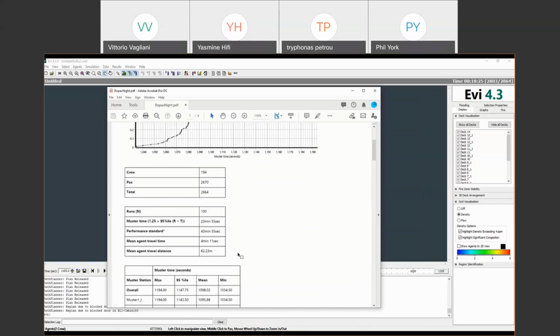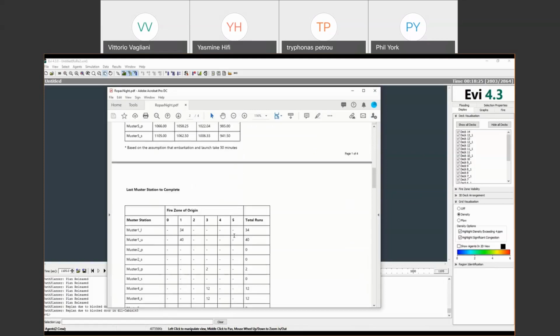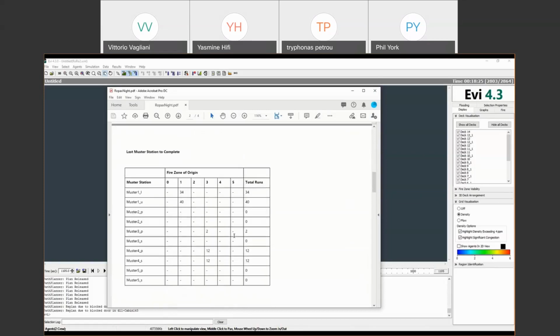To define the secondary cases, we would want to look at the fire zone that assembled last. So in this situation here, we had 100 runs, so 74% of the cases were indicating that fire zone 1 was the last to assemble, and the remaining 26 identified fire zone 3. So to do a secondary case, we would investigate fire zone 1 further.